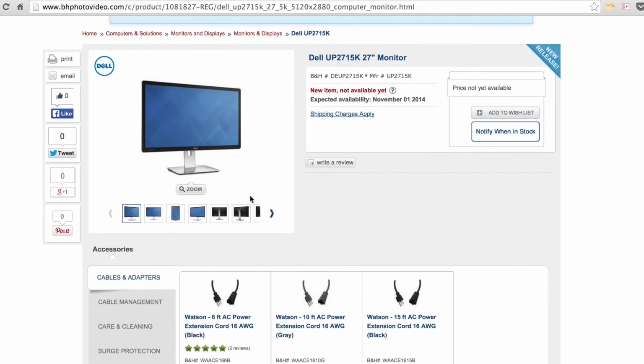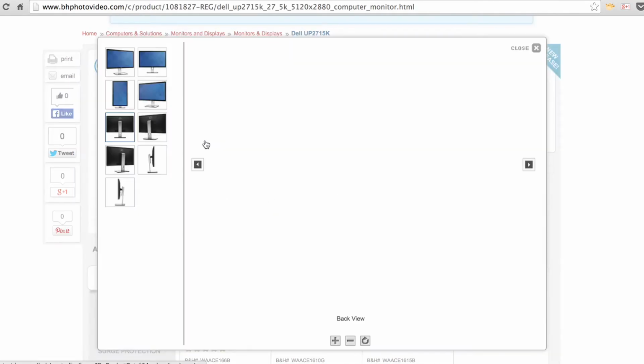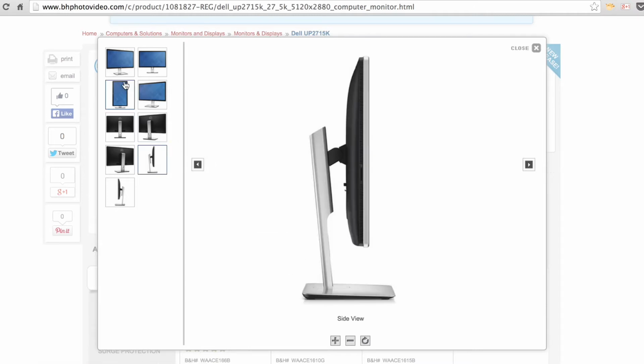Now, is Apple the first to reach 5K resolution? No, I would say they're not. There's actually a Dell monitor that's going to be coming out. I look at B&H right now, and it's not even available. It's the UP2715K. It's a 27-inch monitor with the resolution of the iMac.